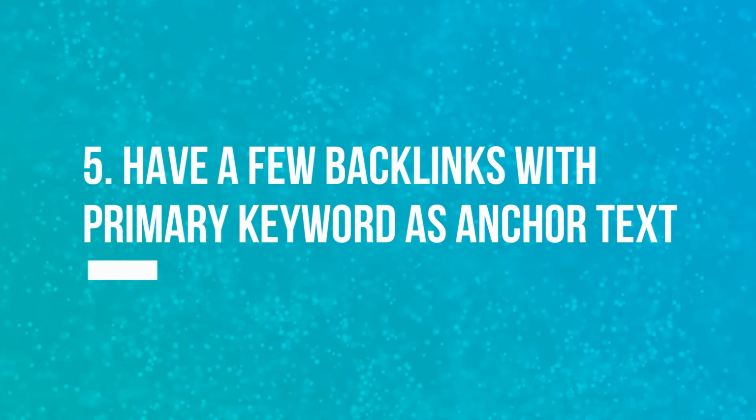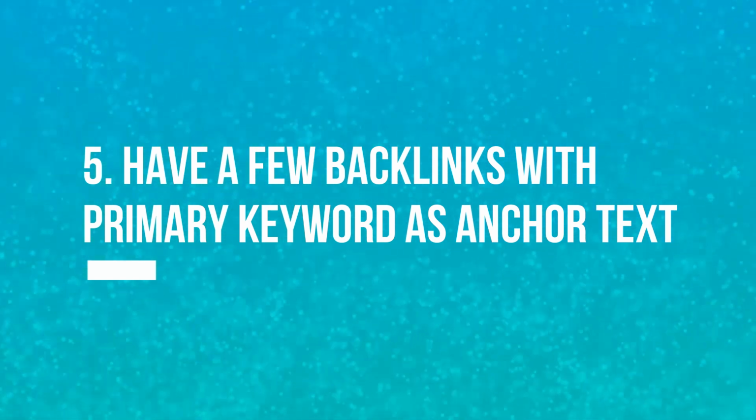The next best practice is to have a few backlinks with primary keywords as an anchor text.